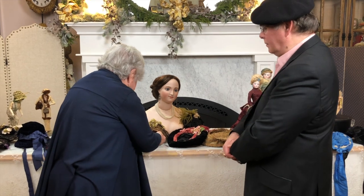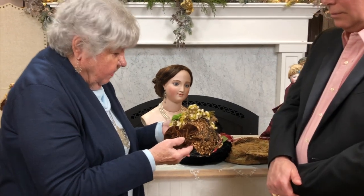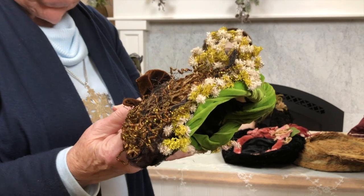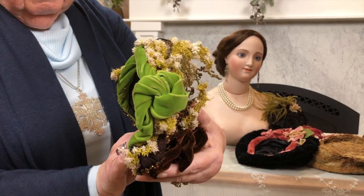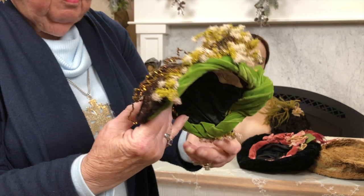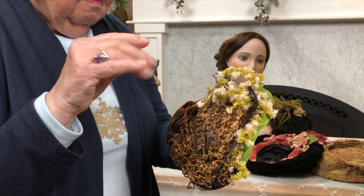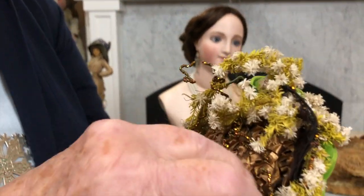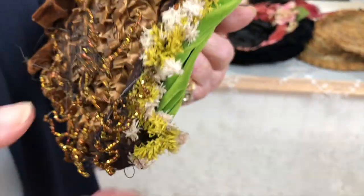Now, this is another nice one. I love this one, and these colors are so typical of the 1890s. But that poison green, and this wonderful brown and the gold and these little sort of mossy-like flowers. And again, you've got the beaded wire elements which come out and tremble.